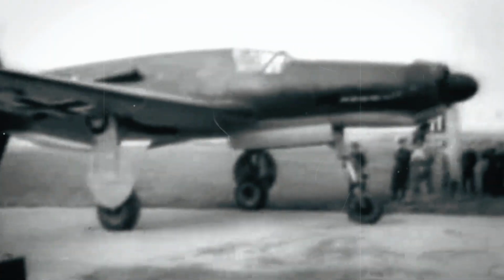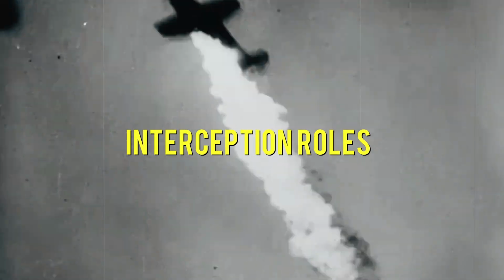Range is another critical performance metric. The Do-335 could carry a substantial fuel load, offering endurance that many late war fighters lacked. This capability meant that it could perform long-range missions, such as bomber escort, deep strikes, or reconnaissance, combining speed with range, a lethal combination for strategic bombing and intercepting roles.